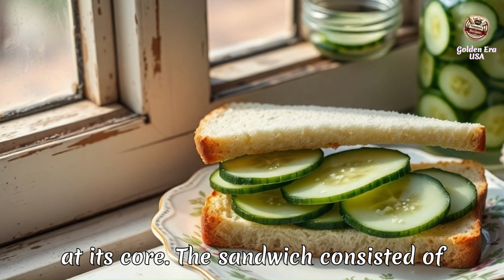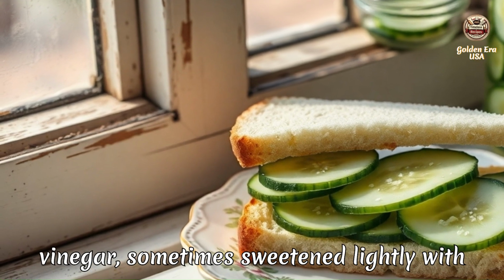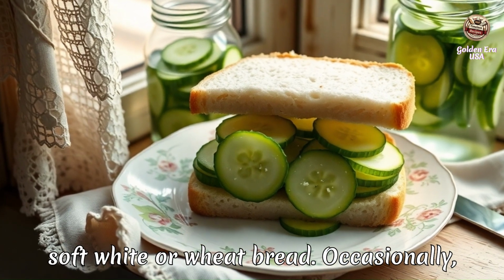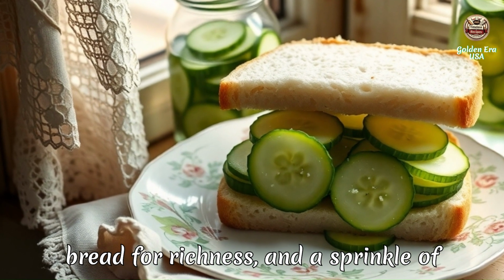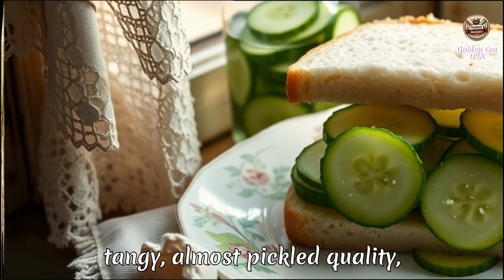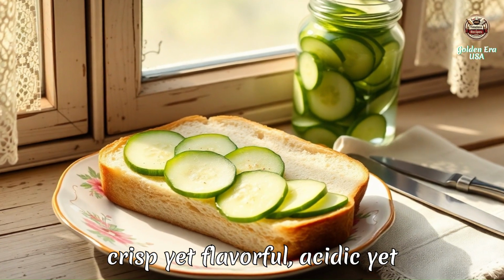At its core, the sandwich consisted of thinly sliced cucumbers soaked in vinegar, sometimes sweetened lightly with sugar, then layered between slices of soft white or wheat bread. Occasionally, butter or margarine was added to the bread for richness, and a sprinkle of salt and pepper elevated the flavor. The cucumbers, after soaking, took on a tangy, almost pickled quality, crisp yet flavorful, acidic yet cool.